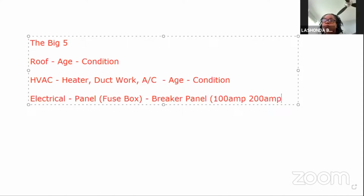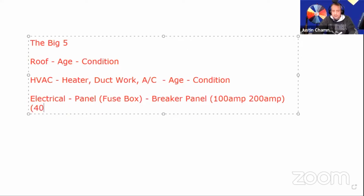Do we have any electricians in the room? Is it also possible that we could find some 60 or 40 amp boxes in there? Yeah, we might even find a 60 amp box. Now, what does that mean? Basically, in country boy terms, without being an electrician, the larger the amp, the more load it can bear, the more electric you can use in that house at the same time.